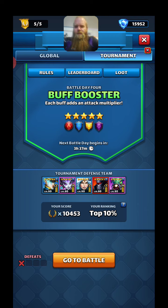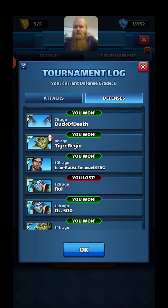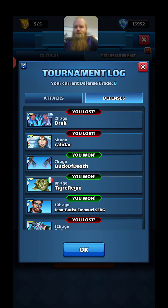All right, let's see what our defense did. All right, still had a B. So we're at an A and an A and a B and a B, but we already had a rebuy. Over 30 attacks for a minute now. Attacks keep on rolling in. 2 hours ago, 5 hours, 7, 8, 10.